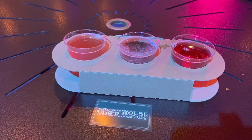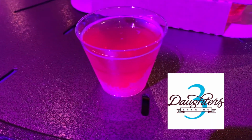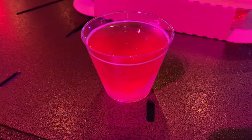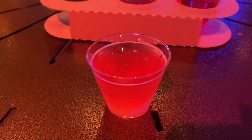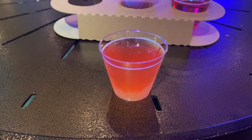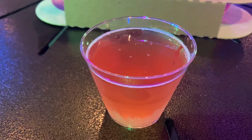The Three Daughters Brewing Pink Lemonade Hard Cider at 5.5% ABV was a peachy pink color and was the cloudiest of the 3. I didn't get a lot of pink lemonade flavor off of this, but another taster in my party said she did, so maybe it was just me. This cider was very sweet, sweeter than I would normally like in a cider, but the wine drinker in our group liked it and compared it to a sweet rosé. The aftertaste on this one really lingered as well.